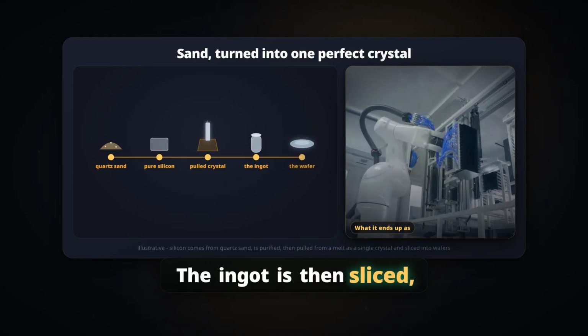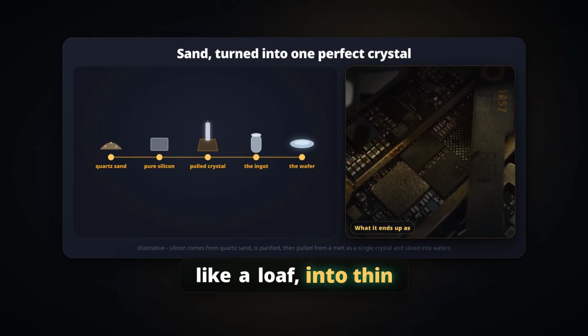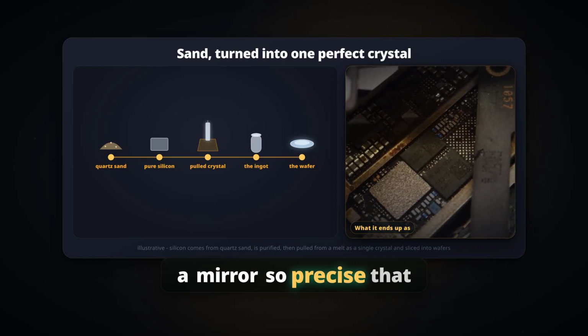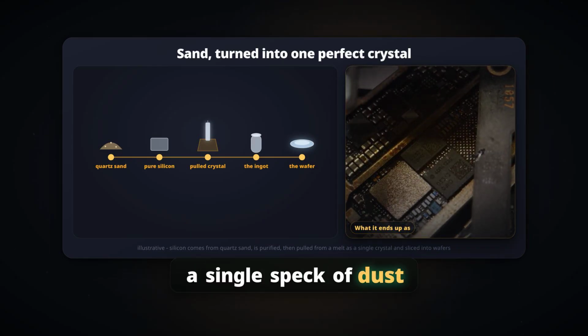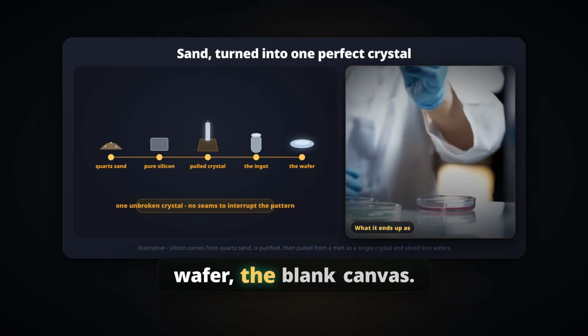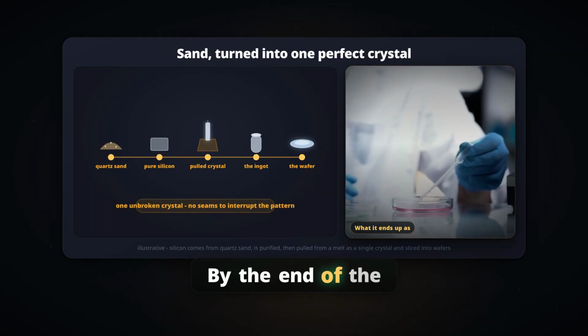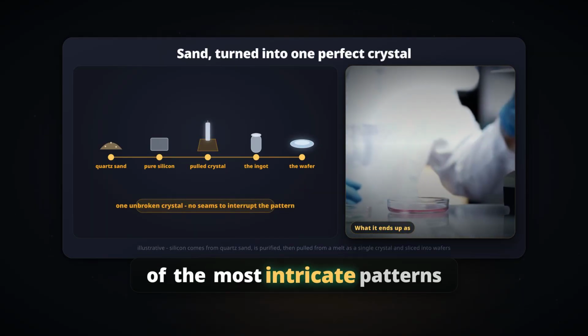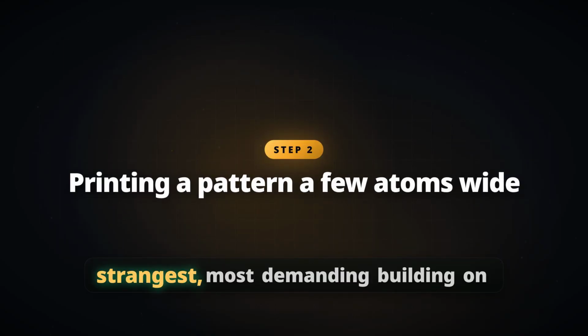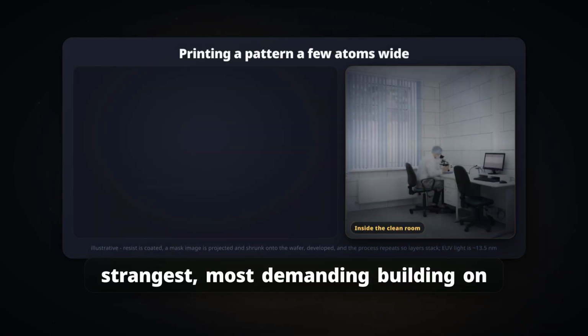The ingot is then sliced, like a loaf, into thin round discs, and each is polished into a mirror so precise that a single speck of dust becomes a boulder. This polished disc is the wafer, the blank canvas. By the end of the journey, it will hold some of the most intricate patterns ever created. Now the wafer enters the strangest, most demanding building on Earth.